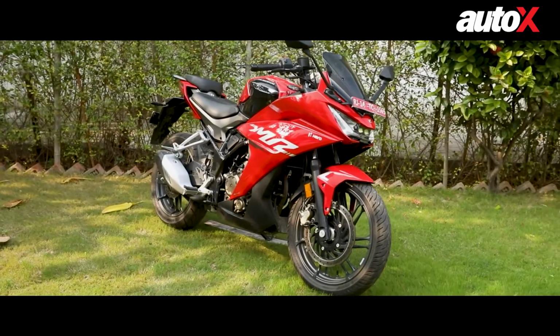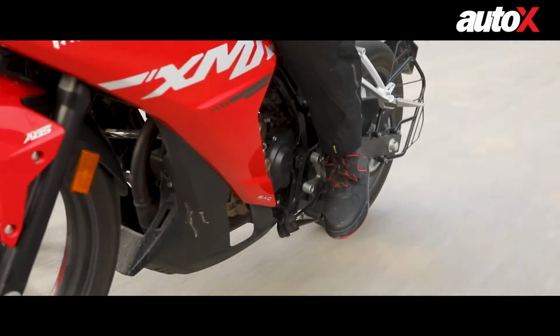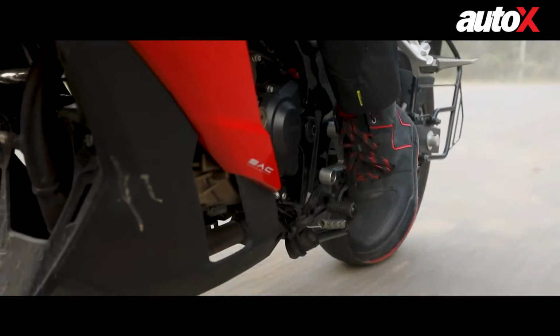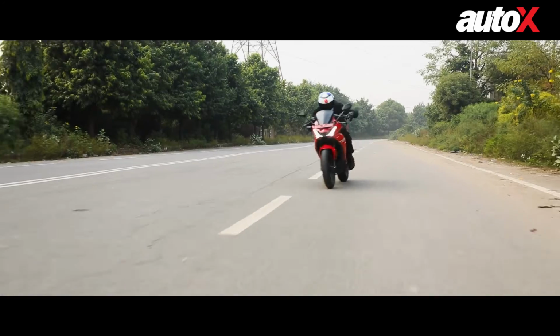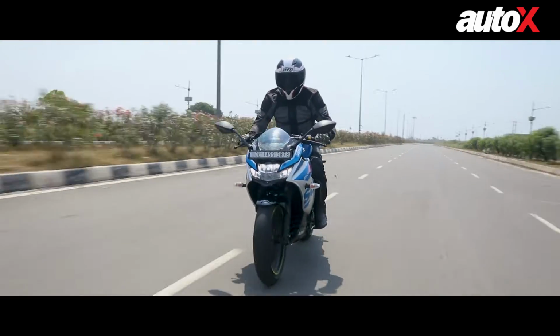And then you're expecting a lot at the top end, and it's not there. It's there, but it's in a very narrow rev band, so you're not really able to enjoy the performance that much as you might like. On the Gixxer, I think you've got grunt all the way.